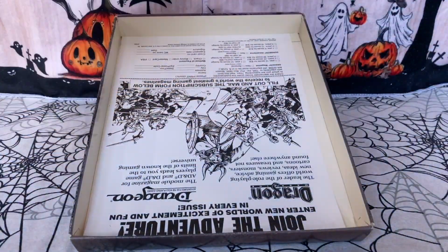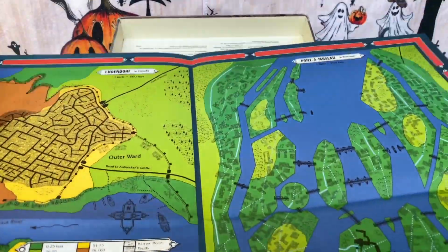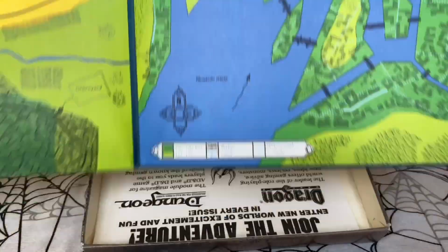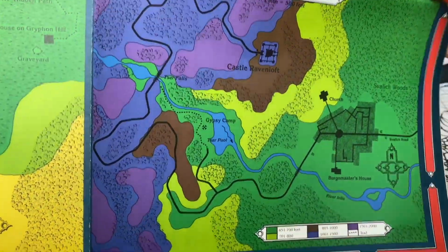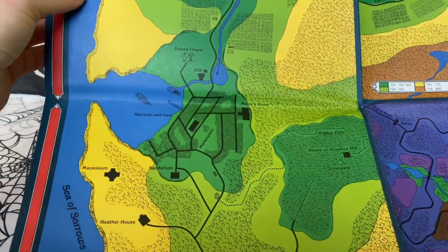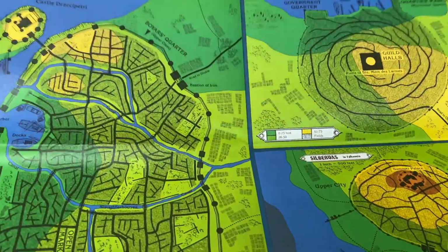So again, beautiful maps. And then here we have, I think, some of the towns. Yes, here we go. Nope, upside down. So what we got? We got a mixture of the towns from the various different domains. And I think that one's a bit Venice-like from what I remember. There's the most famous of them all, Barovia, and Castle Ravenloft sitting above it. Mordentshire, where the house on Gryphon Hill is. And I want to say very ghost-filled from what I remember. And then looking at the last one, what have we got here? Oh, some more of them.